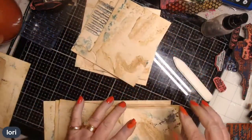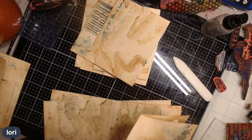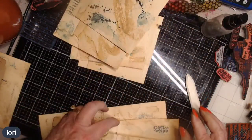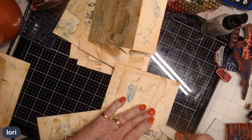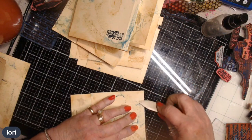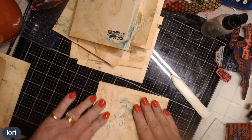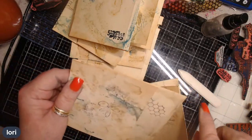This is going to be one of the craziest journals I think I've ever made. This one I can't even see where the folds are. I've got it so decorated. Maybe we'll do that regular. This one I already folded. I'll fold that one this way. That looks kind of cool. See, because you can see the honeycomb. All right, let's use this for the center. Maybe this should be my cover, because this is sticking out.